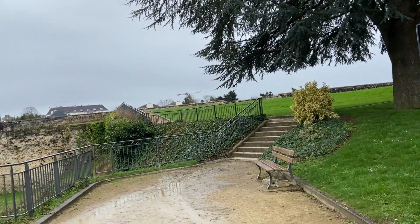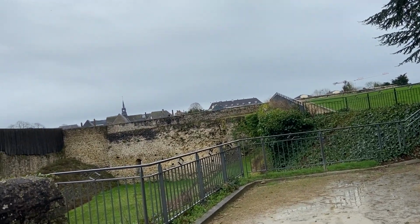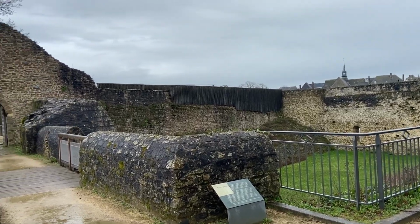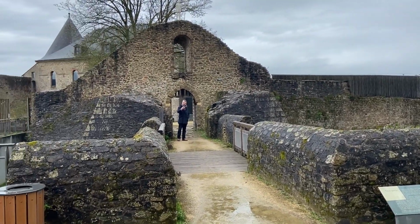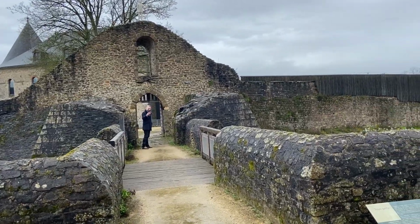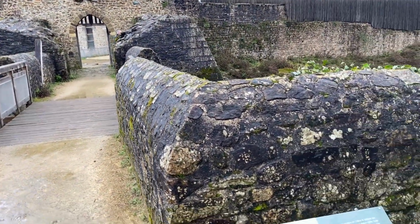So the rocky outcrop on which the castle stands was probably occupied during late antiquity, as fragments of pottery from that era have been discovered there. However, there are too few of them to support a dense and lasting occupation.